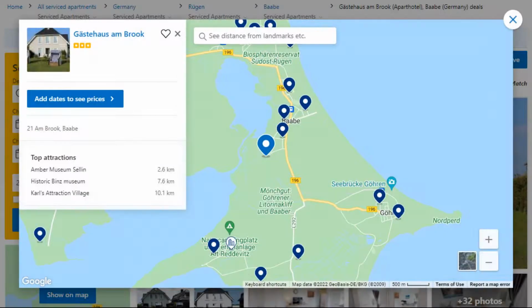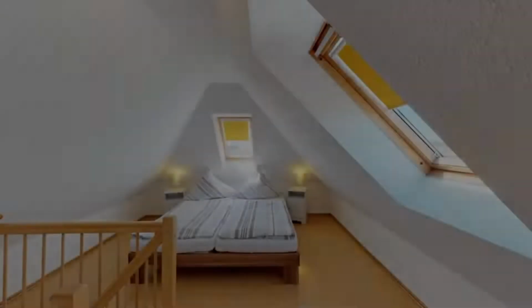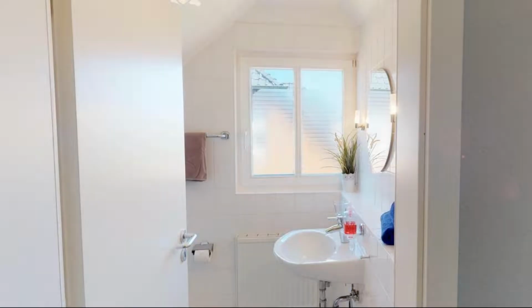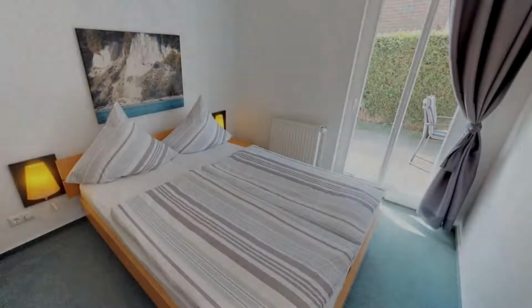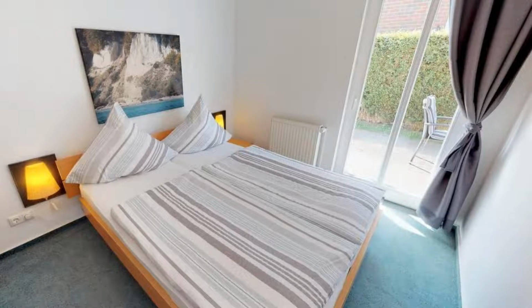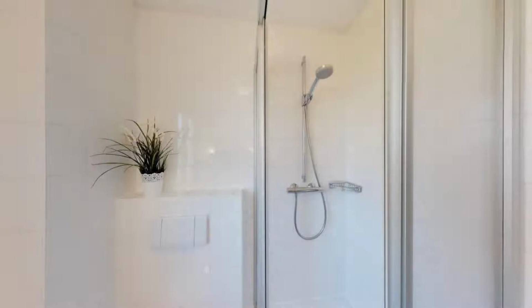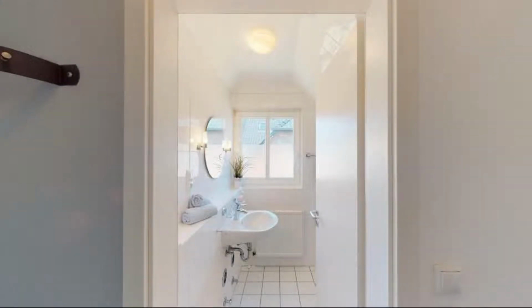Number 5. This is a 3-star property. The location of the property is excellent and the guests love walking around the neighborhood. Check-in time is 5 p.m. and check-out time is 10 a.m. Guests are required to show a photo ID and credit card at check-in. Pets are not allowed in this property.